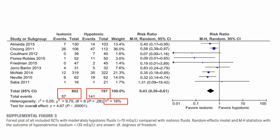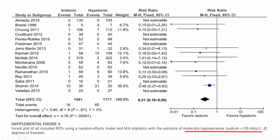It's under 25%. And then here is the same plot that we looked at the first time, but they took the value here and made it 130. So they said 132, 134, we're okay with that sodium, but we want to look at if it goes even lower. And by just making the criteria even tighter, we lost any variability. So now we're looking at a better effect. You can see what happened is when they did that, it cut out a few of these studies. And this one that was always sitting over here on the right side got dropped because it couldn't be estimated from the 130. But you can see even more so it favors this result over here.